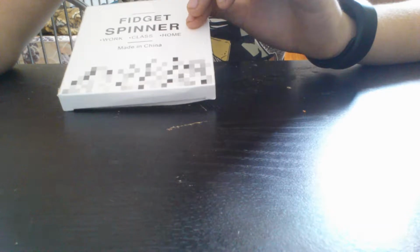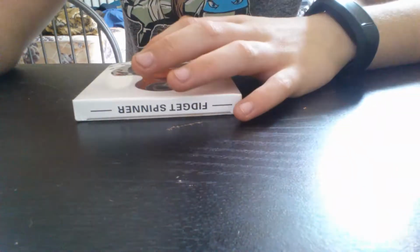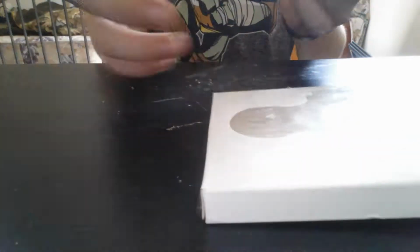I'm so surprised. It's last day of school, and my teacher packed gift bags, and he bought us, my whole class, fidget spinners. That's just crazy. I can't believe it. Let's open it and test it out. So excited. Got the color red.